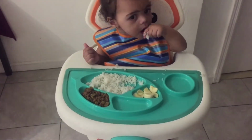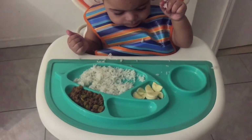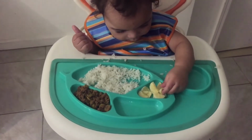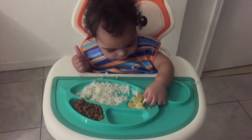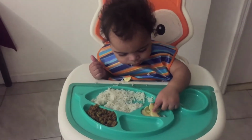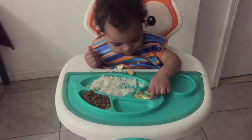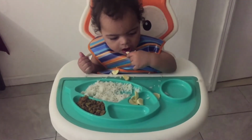Okay, so it's dinner time, and I gave him some white rice with some ground beef and olives and peppers and onions, and he has some banana there. I'll let you guys know how he does. Also, of course, he has some water, and I nursed him earlier. He had his bottle. After this, it's bath time, and then he'll have another bottle, and then he goes to sleep.